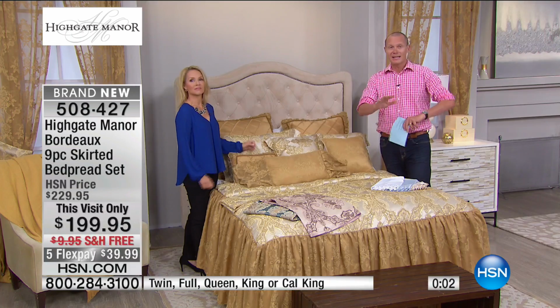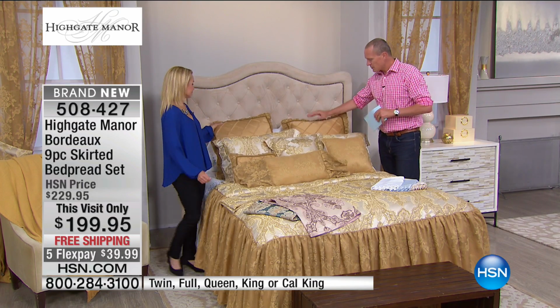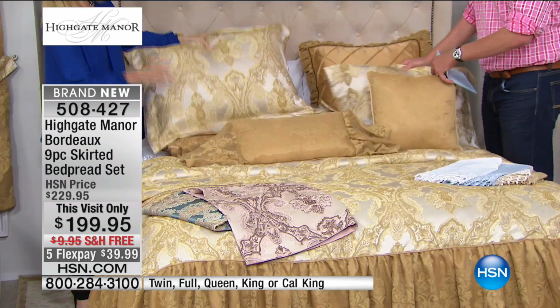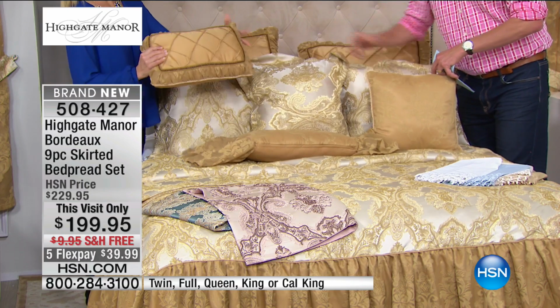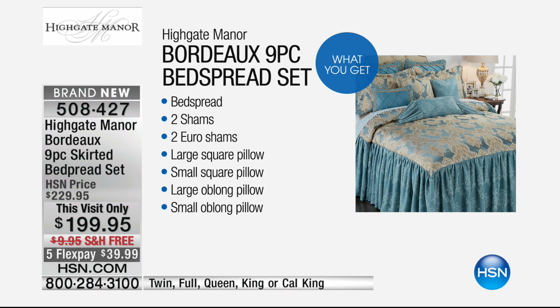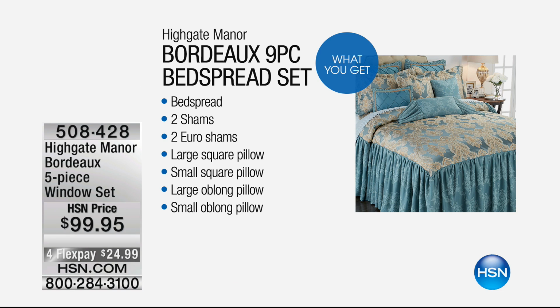Remember, it's 9 pieces. You think, oh, I don't get everything. You get everything. You get the Euro shams, you get what we call standard shams. There's nothing standard about it, but you understand what we're talking about. Then, when it comes to the decorative pillows, you're getting all 4 of these: the large square, the smaller square, the large oblong, the smaller oblong, all beautifully done. And you're the first on the block here at HSN to get it, here at 4 a.m. this morning as we come in at Eastern Standard Time. So go ahead and grab this.